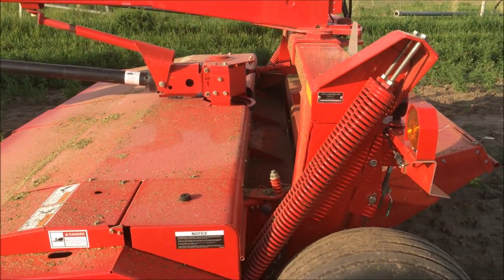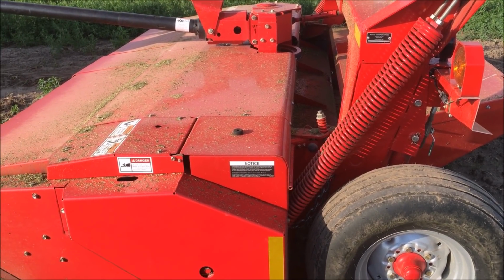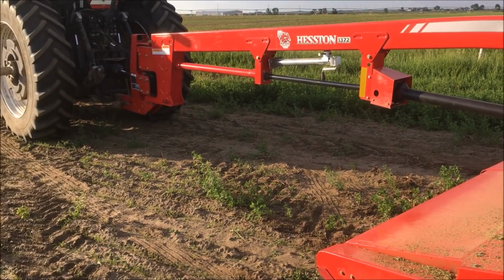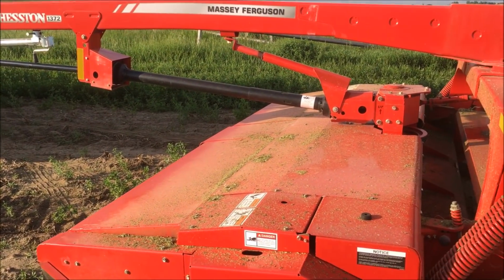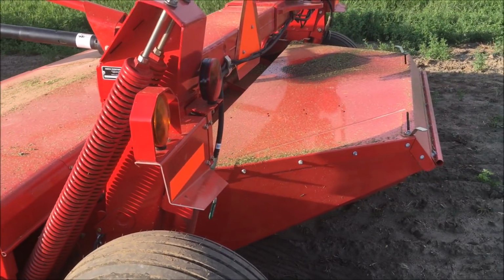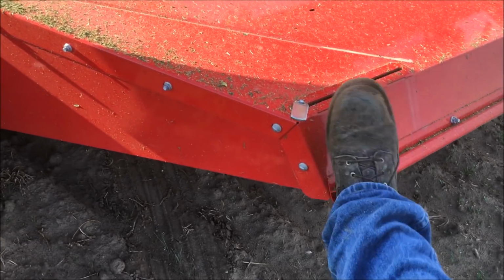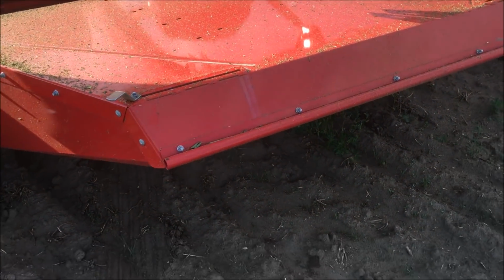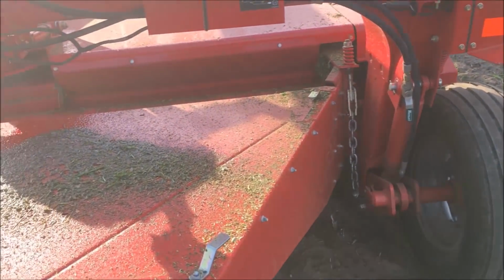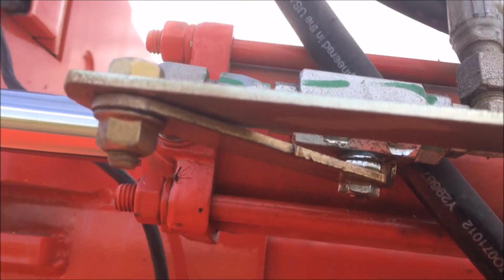This was a neighbor's, and it was on the front of his tractor, and so the tongue and the gearboxes up there have never been used before. He would have bought it, taken it apart, and put it on the front of his tractor. And the same with this chute. It was never on. He has his own system. So, looks like it drips a little oil. We'll figure that out.